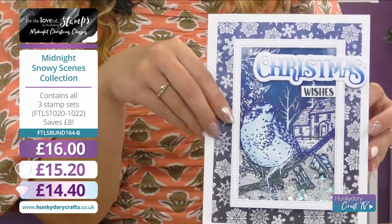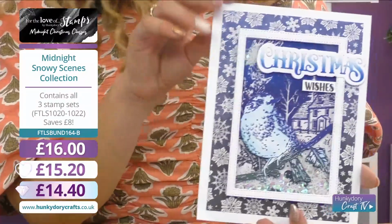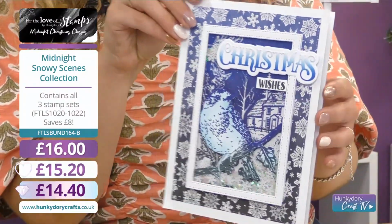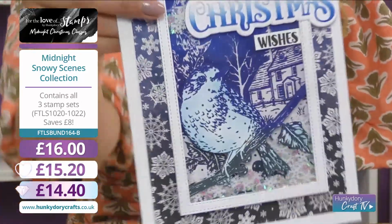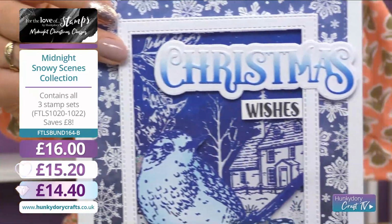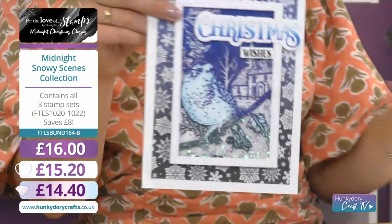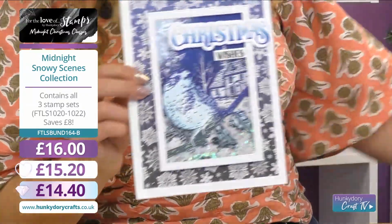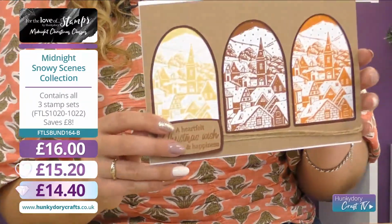This one's really clever as well, using it as like a shaker element. Yeah, absolutely. But like you say, it just gives it that really nice frosty feel, doesn't it? Really wintry and snowy. I love the ombre on the Christmas there as well. That's very cool. So nice, isn't it? Absolutely. You've got those nice translucent sequins in there. And I think everybody's loving that ombre snowflakes pad with this as well. If you've got that in your stash, grab that out as well.